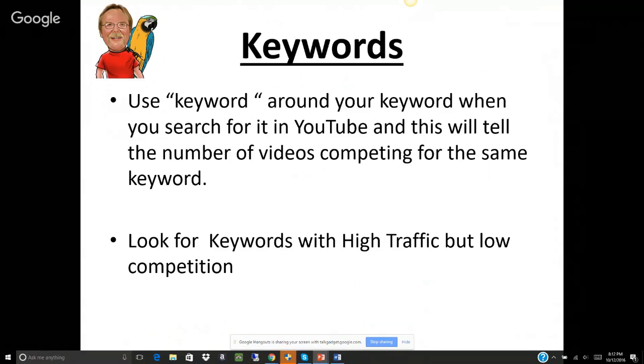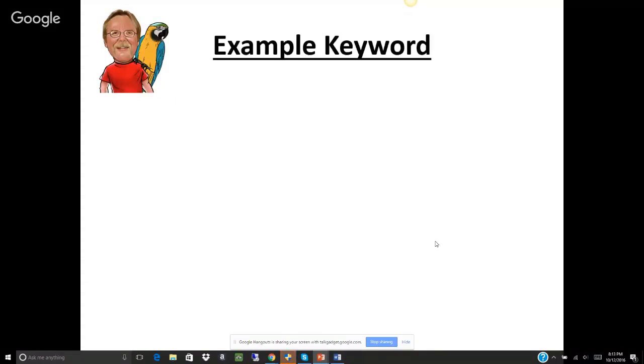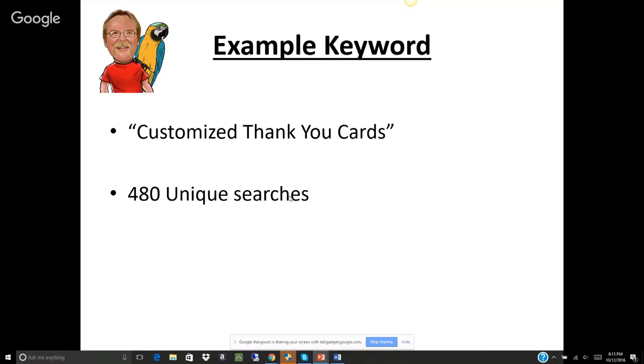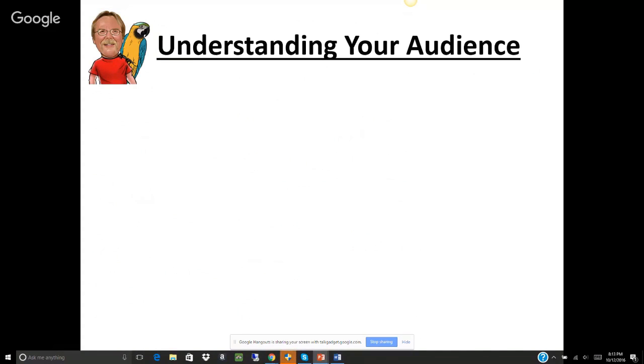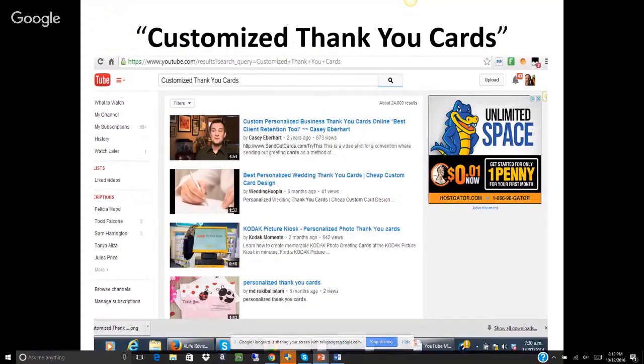It's awesome. So we want keywords that have the highest possible traffic, with a minimum of about 50 searches a month, but with low competition. An example of a keyword I'm going to show you tonight is "customized thank you cards." It has 480 unique searches a month, and it has zero competition. That's pretty awesome. I did a search in YouTube for customized thank you cards, and you can see that my video doesn't show because I hadn't put it up yet. One of the other things I will show you at the end of this is what actually happened there. So just bear with me.